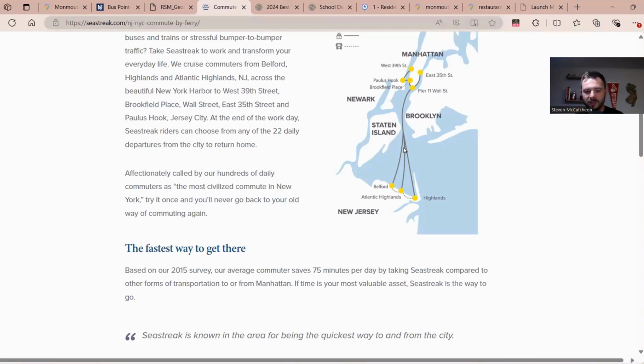It's a little bit more expensive than taking the bus or the train, but I still highly recommend it if you're living maybe in that, obviously that Middletown area where these are, Highlands, Rumson's up there, even Red Bank. Red Bank has a train, but maybe you want to take this instead. It's a really good possibly a really good option for you to do so.